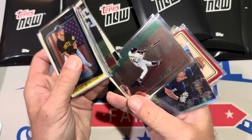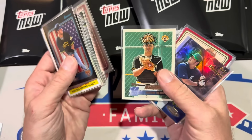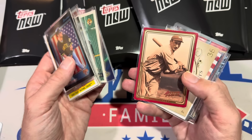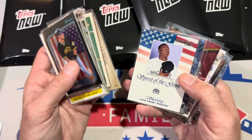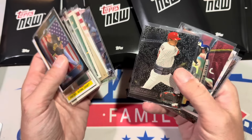Who do we have coming up next? That is going to be Aramis Ramirez. Good old Aram, another Jason Kendall. Here's Eric Munson. We've got the action pack cards. I remember those. Had the kind of raised texture on them. Robin Roberts right there. Juan Uribe. Nomar. Blue chips. Used to like Nomar a lot.